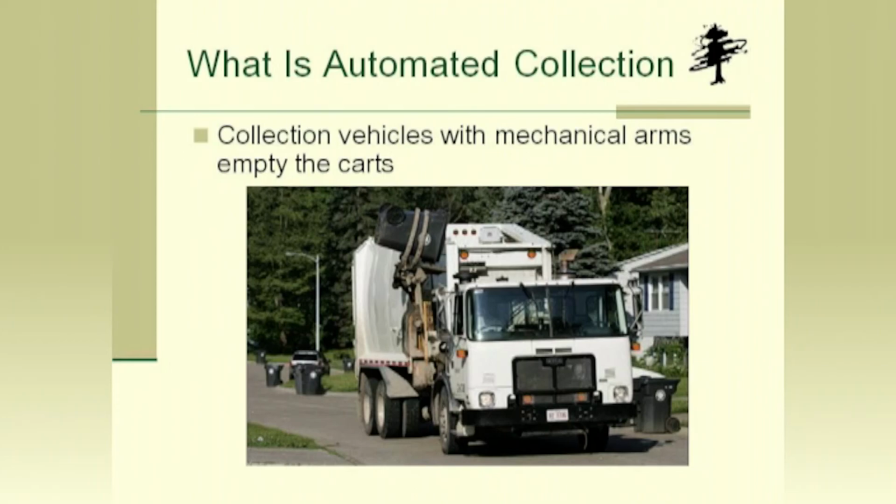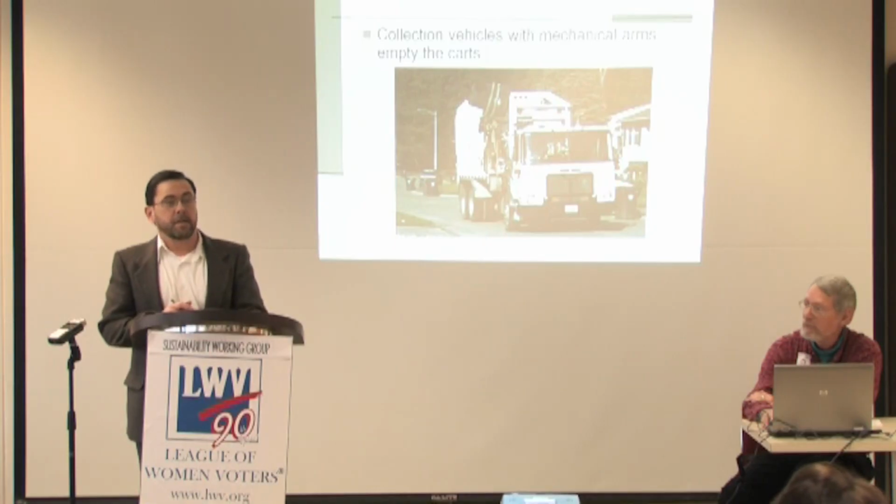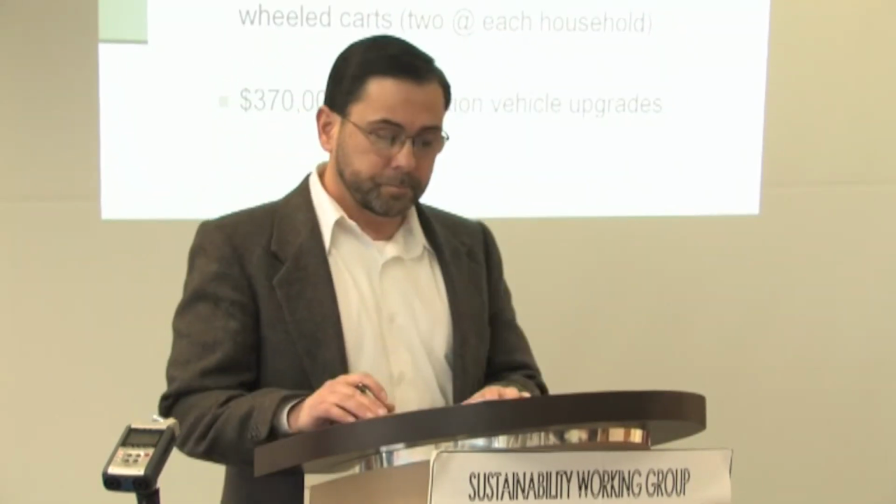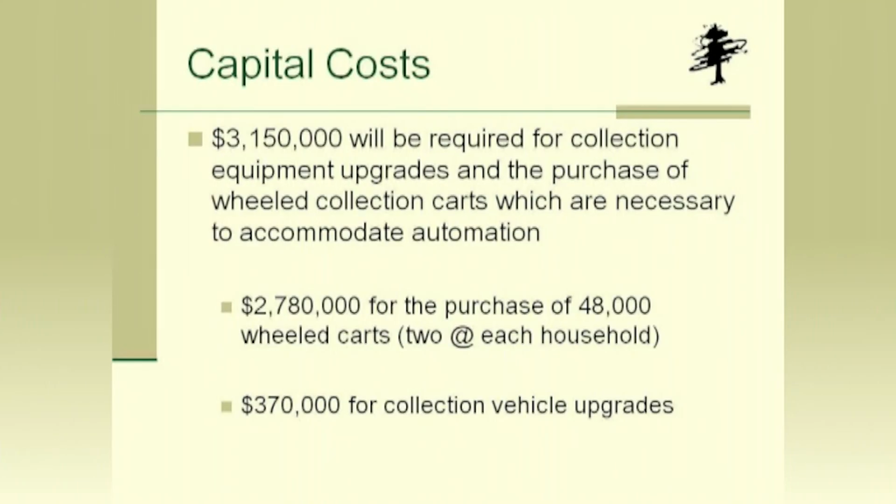We'll talk about the advantages of this type of program, why we're doing this now, and some of the issues that are likely to come up as we move to this. Next slide, please. It does cost some capital, primarily in the carts. Council just authorized the expenditure of $3.15 million to convert to this program.